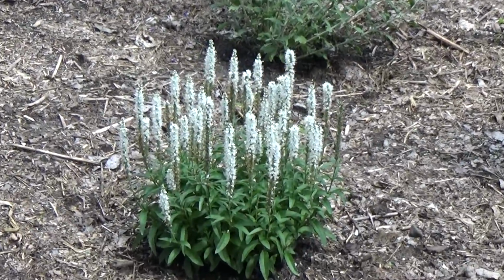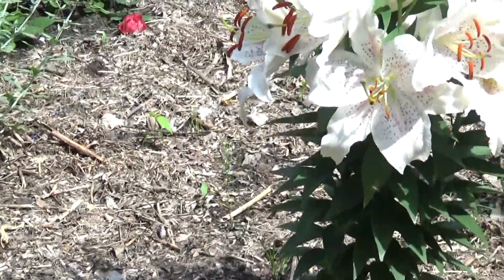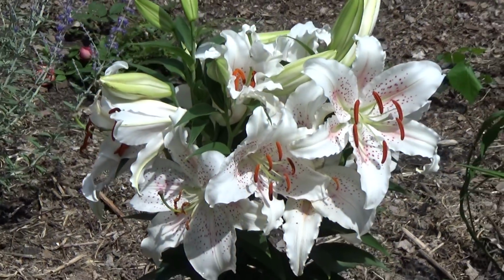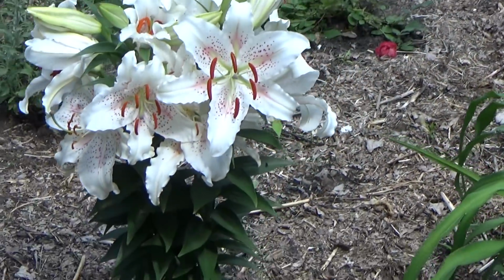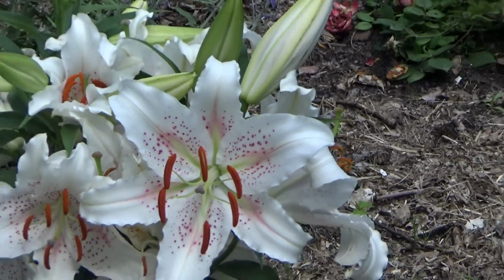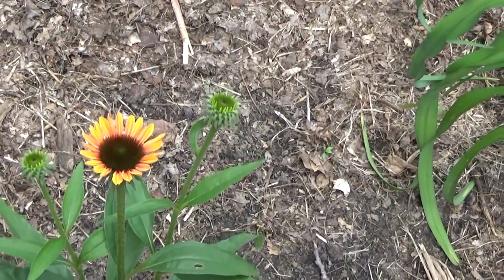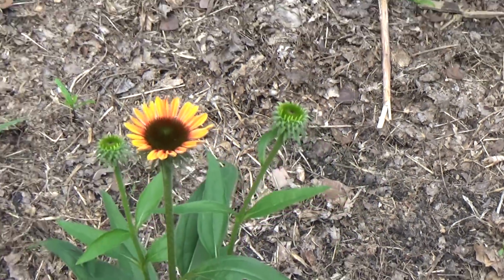White Wands Veronica. Bees love this. And then this is a shorter Oriental Lily. I could just stand here all day and smell it. It's just wonderful. And I see the white butterfly. Orange coneflower, that's really pretty. They should be drooping soon.